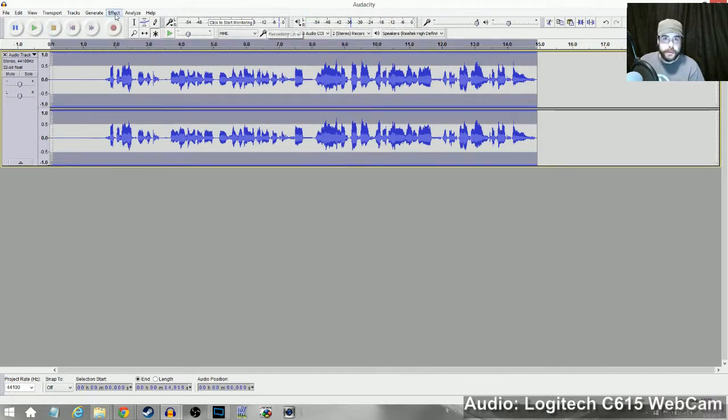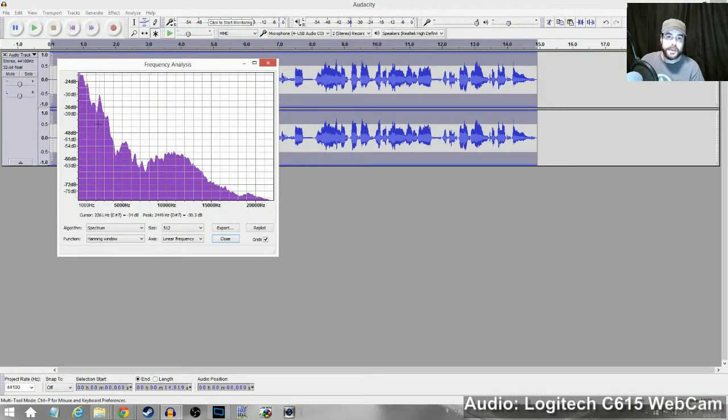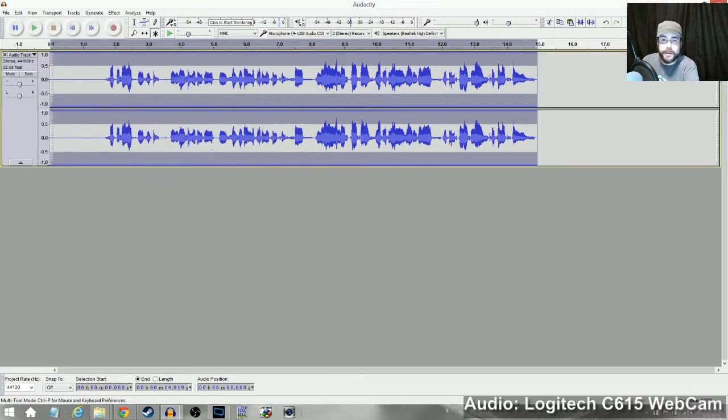So one thing you could do is analyze and go plot spectrum. And you'll see where all of the sound frequencies are. If you see a bump somewhere, usually it'll be on the right-hand side. That's a high-pitched buzz, usually caused by a bad cable or something. And what you could do is get rid of it. We'll go into if you have a spike here. I'm thinking on a different show. It's a little convoluted. It's a little above beginner podcast level.